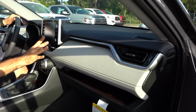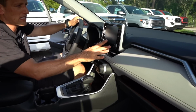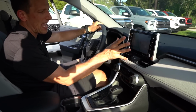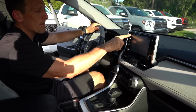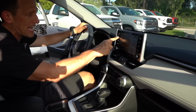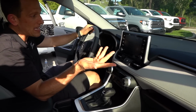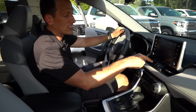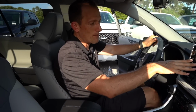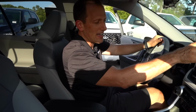When it comes to infotainment, same thing. I really love the size of the screen. It's that iPad style, so it's easy to see. This does have Apple CarPlay, no Android Auto yet. They say it's coming. I want to know who these people are and when it is actually going to be here. I have no idea, but you could go into all different functions in this infotainment.